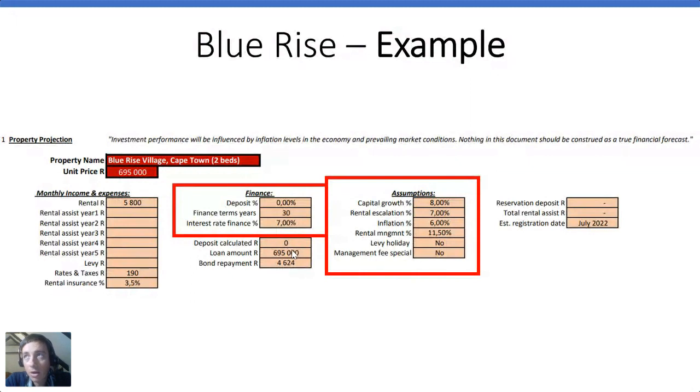They showed me about 30 deals, and all of them have the expected capital growth of 8%. So they don't do any research. They just use 8% as a standard. That's what I've come across with iGrow. I mean, I might be wrong. If they want to tell me otherwise, they're welcome to give me a call. But from what I've seen, all of them use a flat rate of 8% for capital growth and 7% for rental escalation. I don't think that's the case.